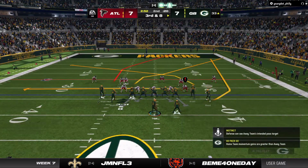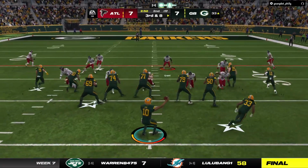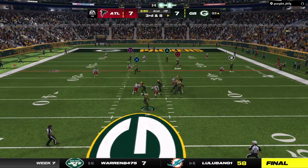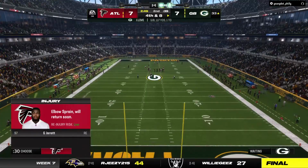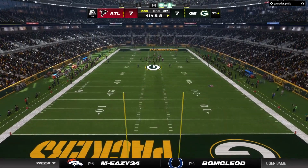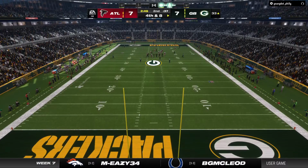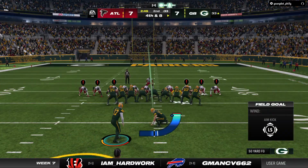Red, cycle. Ready? Again, it's Love. Hit as he throws there, incomplete. Putting pressure on the guy throwing the football is always good, but when you can couple that with contact on him that leads to an incompletion, as we just saw there, that's winning football.